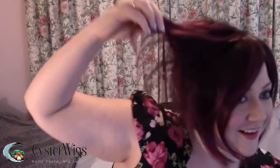Oh, you can make her look very rocker. Oh, this wig is so much fun. And you can also slick her down. And that's kind of how she came out of the box. So you could wear her both ways, and she looks pretty good either way you style her.